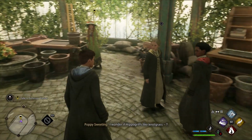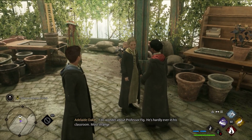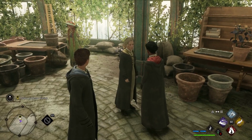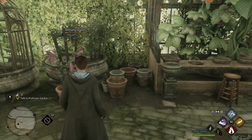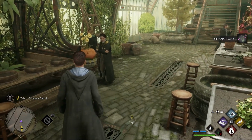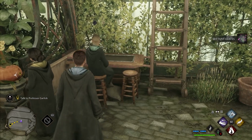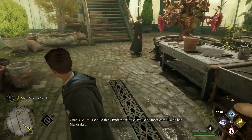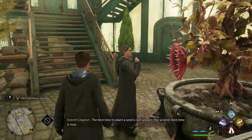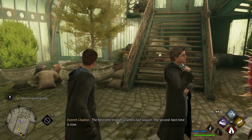I wonder if hippogriffs like not... I do wonder about Professor Fig. He's hardly ever in his classroom. Most strange. Boo boo boo boo boo boo boo boo boo. I should think Professor Garlic would be more careful with her mandrakes. The best time to plant a seed is last season. The second best time is now.